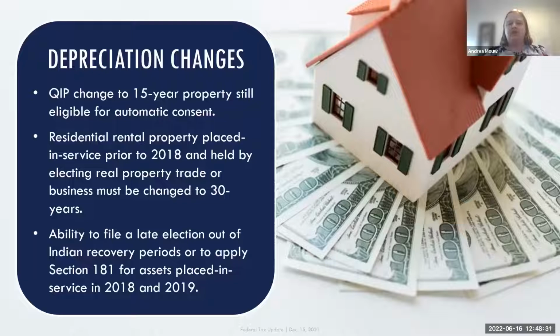No big changes there, so something we can continue to fix for 2021. The residential rental property, originally for the taxpayers who elected to be exempt from 163J, they had to move their residential rental property, non-residential real property, and QIP to ADS. So they said that the ADS recovery period for assets placed in service before 2018 was 40 years. So all those assets went from 27.5 to 40. Assets placed in service in 2018 or later went to 30 years. So then it went from 27.5 to 30.